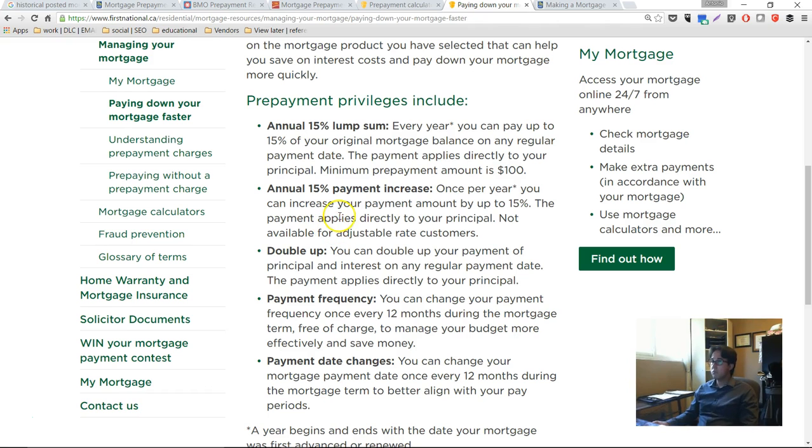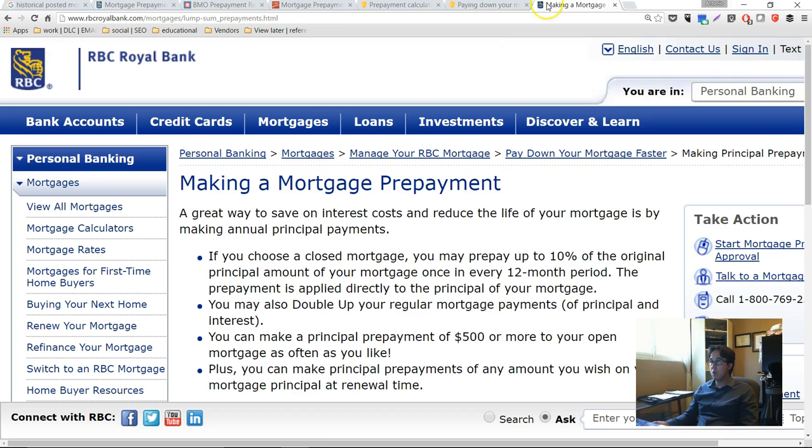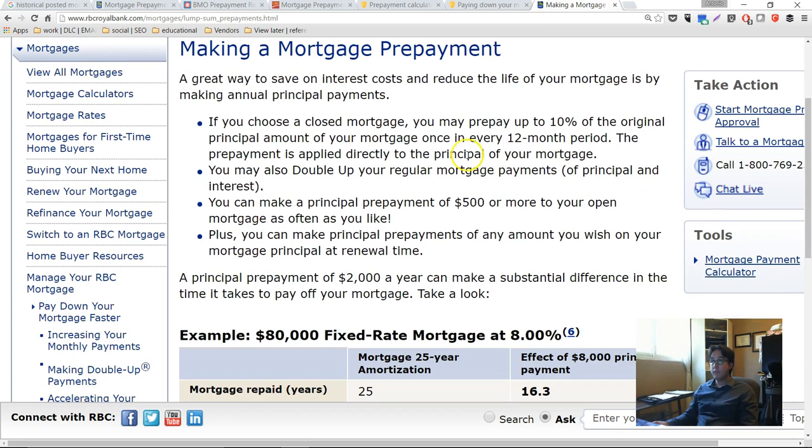You might ask, what does the bank offer? Let's do RBC. So RBC, for example, only allows you 10%. So as you can see, the penalty is more at the bank. Terms are the same or better at a monoline lender, and the penalty is way less at a monoline lender.